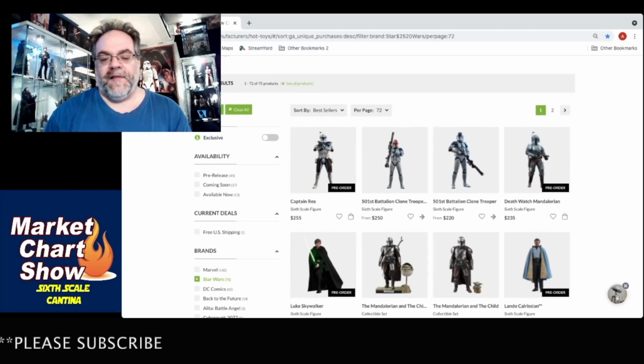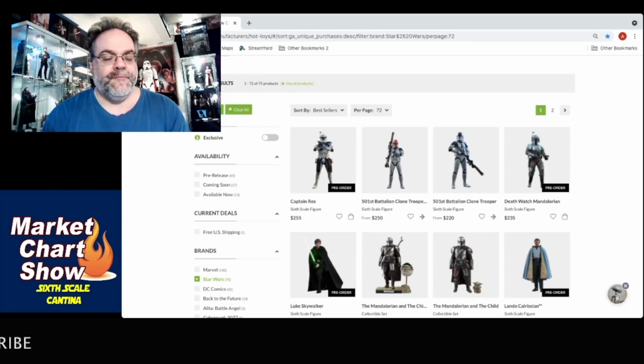And if it gets to sell out, and it gets to be high demand within the secondary market, that's good. Because that shows that there is demand for Hot Toys. If there's no demand in the secondary market for Hot Toys, then is it possible that nobody's going to care for something that nobody cares about?